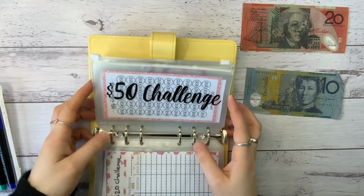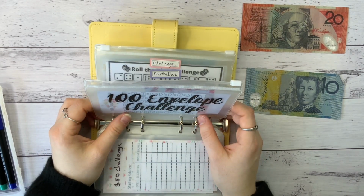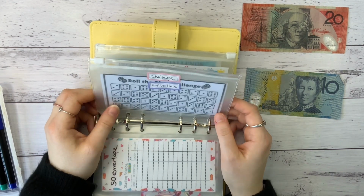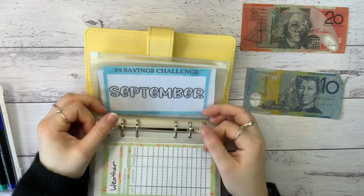Alright. $50 challenge I'm skipping. 100 envelope challenge. Am I doing that or am I skipping it? Skipping it must be. Yeah, I think so. Roll the dice. You're skipping that. Weather Wednesday. You're skipping that as well.